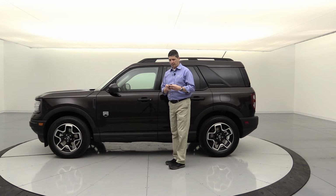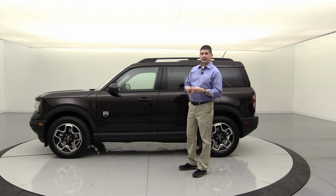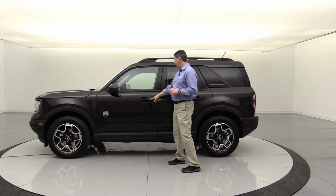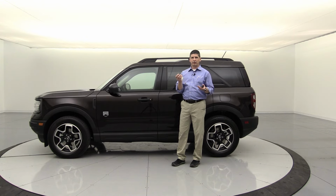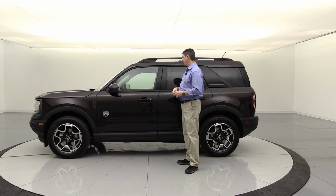You can use your remote as well. Of course, you have an unlock, lock, and panic alarm on this. The key is inside. So if for some reason the battery's dead, you have an exposed key notch there, you can pull this key out of the remote and be able to open it that way, pop the hood, jump it, that kind of thing.